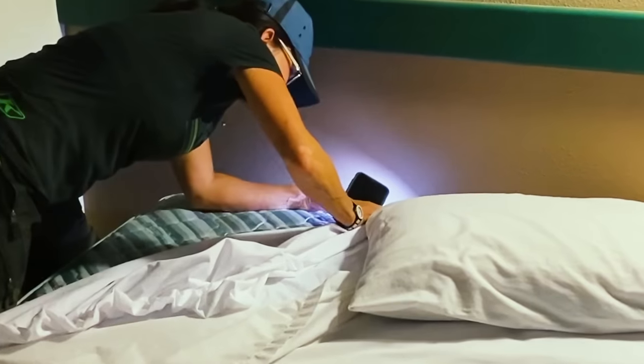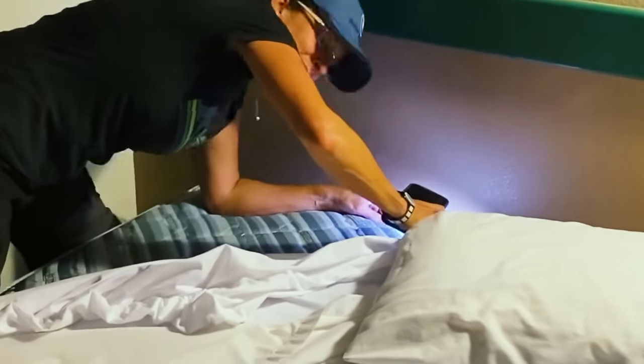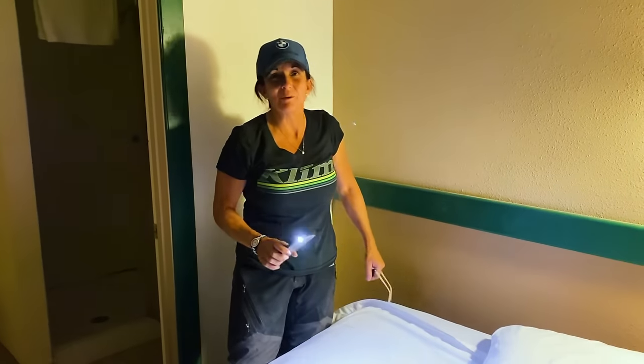I'm doing a bed bug inspection because those things, they'll roll with you for a long time. But I think we're gonna be okay.